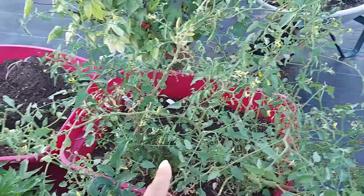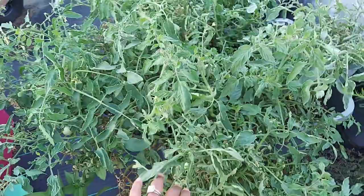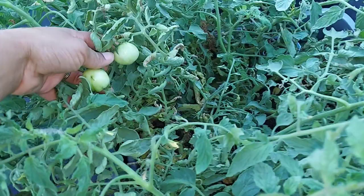I believe that's Sun Gold. And my tomato plant that has been my favorite the entire growing season is this Porter Dorothy. It still has tomatoes coming on in here. I was dealing with a little bit of blossom end rot, but I seem to have corrected it a little bit. We'll see.